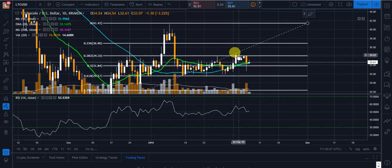And you can see how we were kind of rejected here. We had these tweezer tops here. We had a beautiful candle come in, and we actually closed right on the 0.382, and then we just kind of fell back down the next day, and we've kind of been moving sideways. And like we talked about, you can see how the bots were trying to defend this 0.618, and they did. We had a little move up. We got above the 50 there.